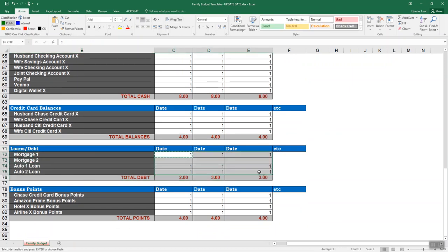Oh, and we got a little bug here. Let me adjust that real quick. But anyway, so this gives you a nice visual of, yeah. I'm just going to fix it right now. I'm going to waste your time, but that's okay.